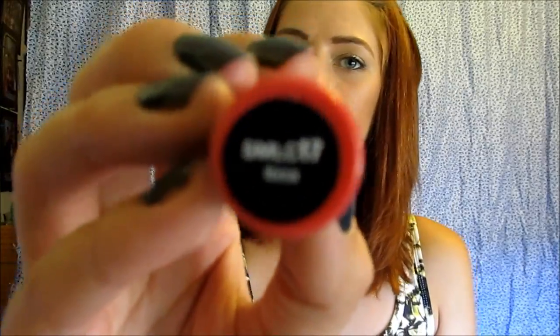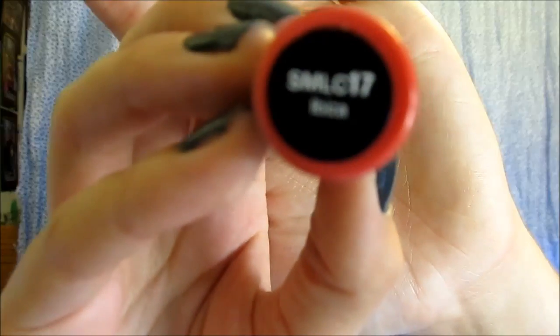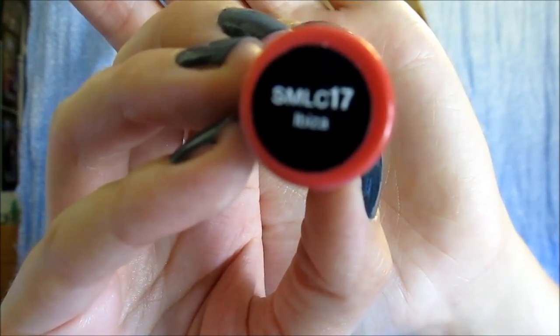And then finally the NYX Soft Matte Lip Cream in Ibiza. I am not sure how that is pronounced, but that is how it's spelled. And from that same store, those were all $5 or $6 a piece, and it was from Planet Beauty in the mall, and they had them on sale for buy one get one 50% off. So that was why I bought so many.